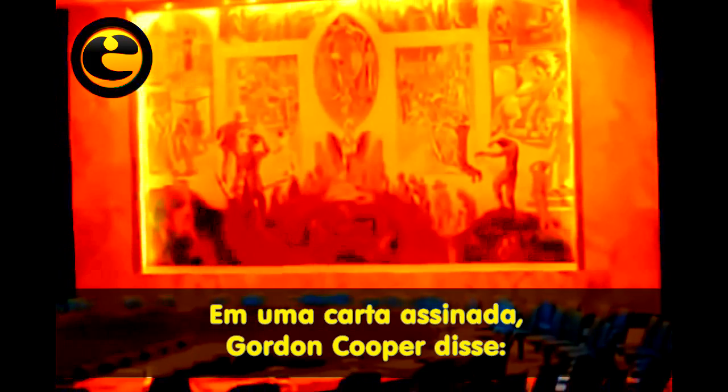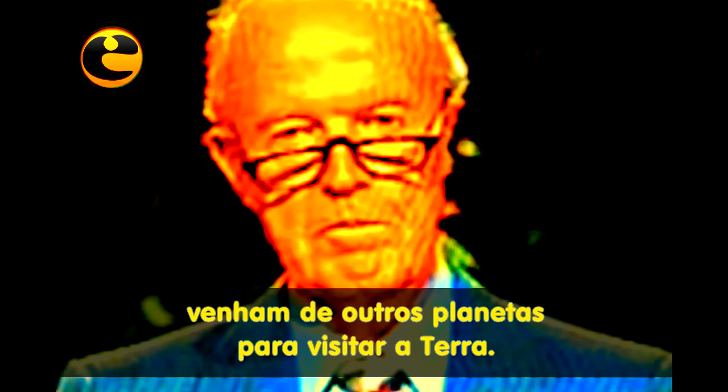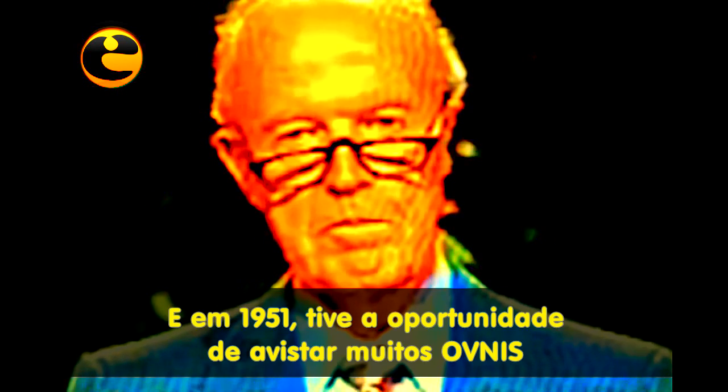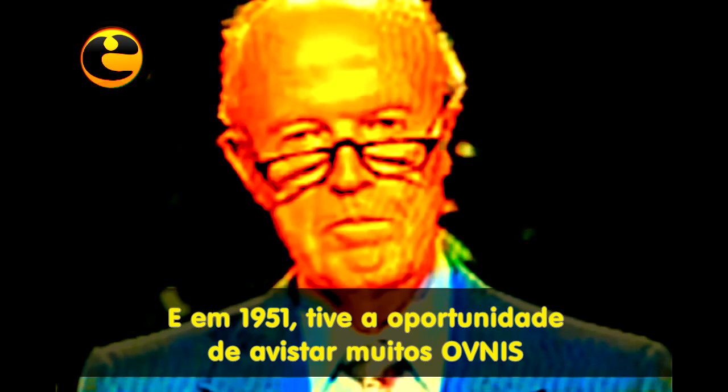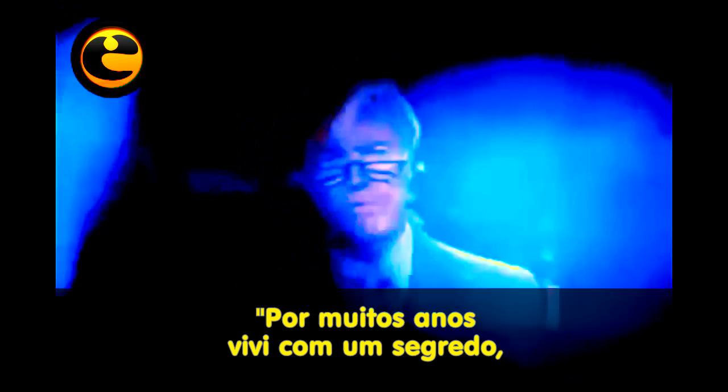In a letter signed by Gordon Cooper, he said, "I believe that these extraterrestrial vehicles and their crews are visiting this planet from other planets. In 1951, I had the opportunity to observe flights of UFOs of different sizes flying in fighter formation from east to west over Europe."